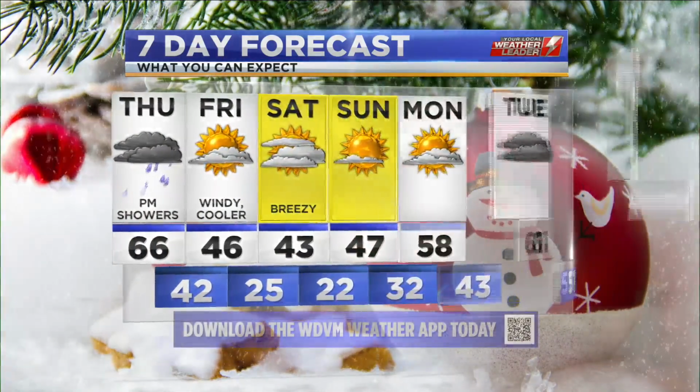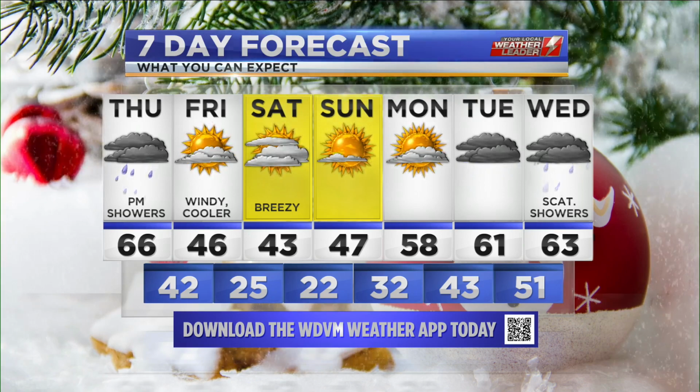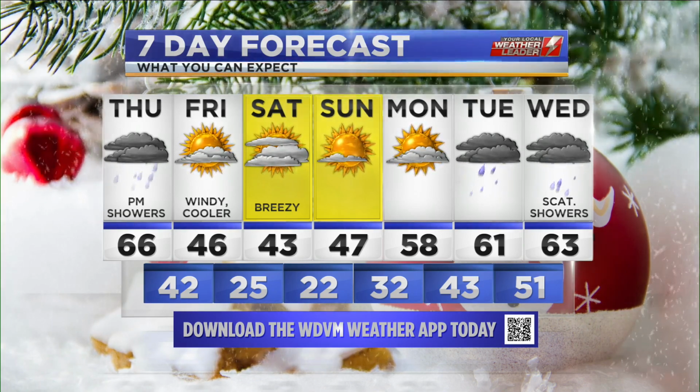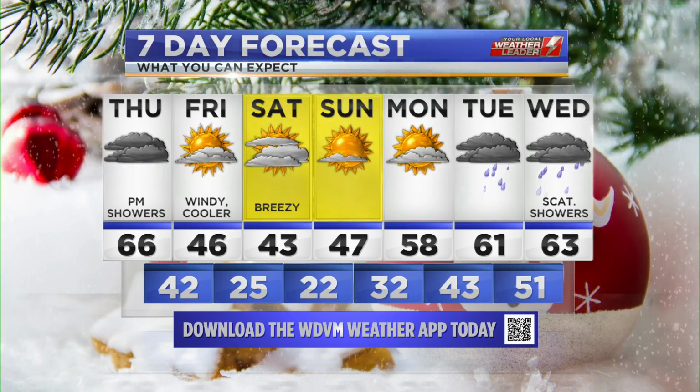But keep in mind, the wind isn't going anywhere. We'll have those peak wind gusts near 40 to 50 miles an hour tonight. Then we'll have just sustained winds of 15 to 25 miles an hour on Friday. And after that, it looks like things improve as we head toward early next week.